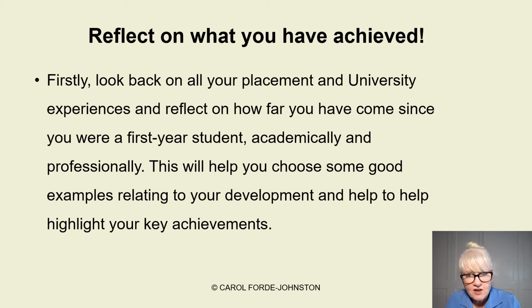It can be really tiring with all the work you've got to do, the modules, your dissertation and your sign off. And when you see how far you've come as a first year to now, it can really help put in context your development. And it will also help you choose some good examples relating to your key achievements, and you can summarise all the placement areas that you've worked in as well, which is a great thing to do.